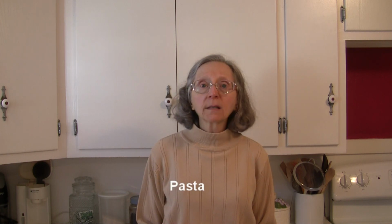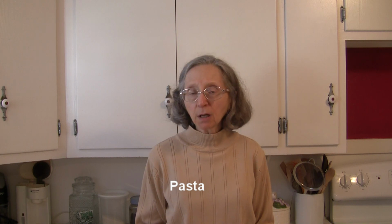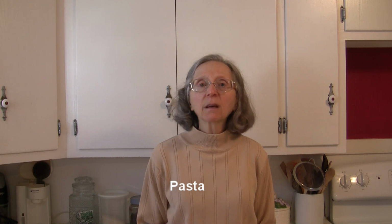Pasta is always an inexpensive food unless you're buying some gourmet specialty type of pasta, but traditional wheat-based pasta is going to be a very inexpensive food.